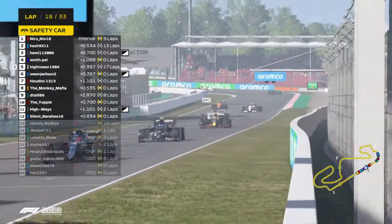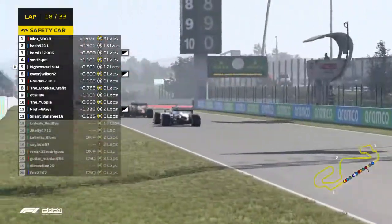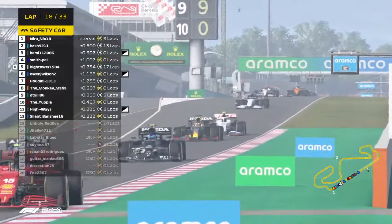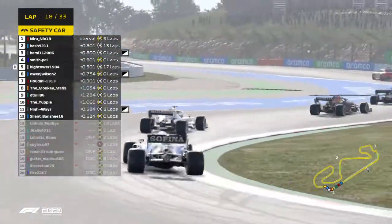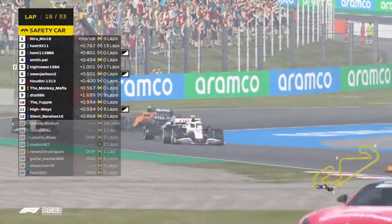Hightower opting to stay out. That is a bold strategy, Cotton. We'll see how that plays out for him here. I would have definitely pitted, I think. But we'll see what kind of strategy the Haas engineers are looking to perform here.